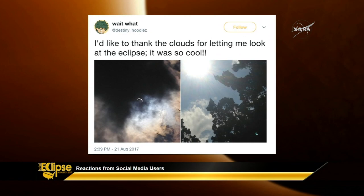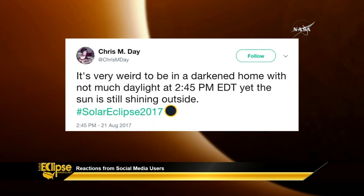Here's another one. "I'd like to thank the clouds for letting me look at the eclipse. It was so cool." We are not thanking the clouds here in Charleston, South Carolina, but we did get to see the partial eclipse with glasses through the clouds, because the sun was bright enough. It's just totality was a little bit of an issue.